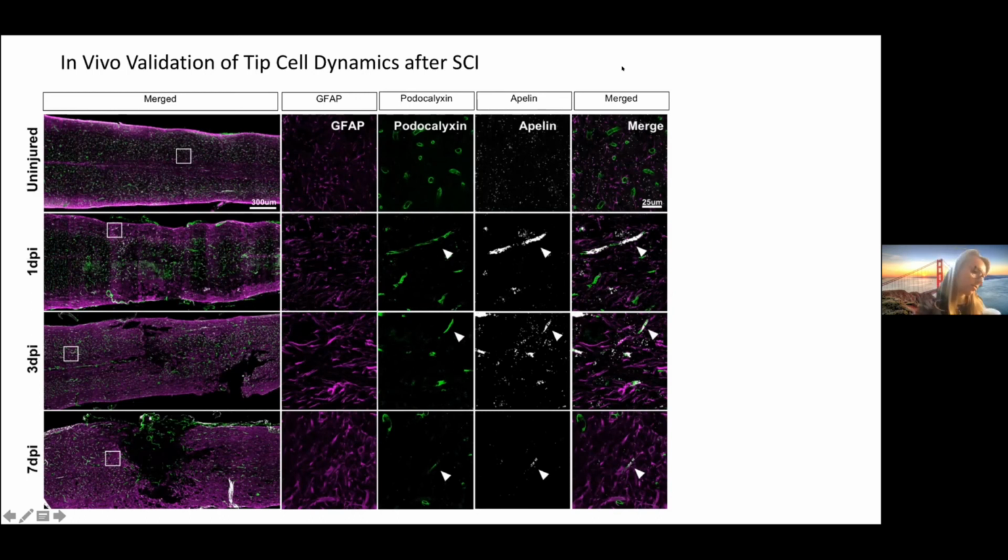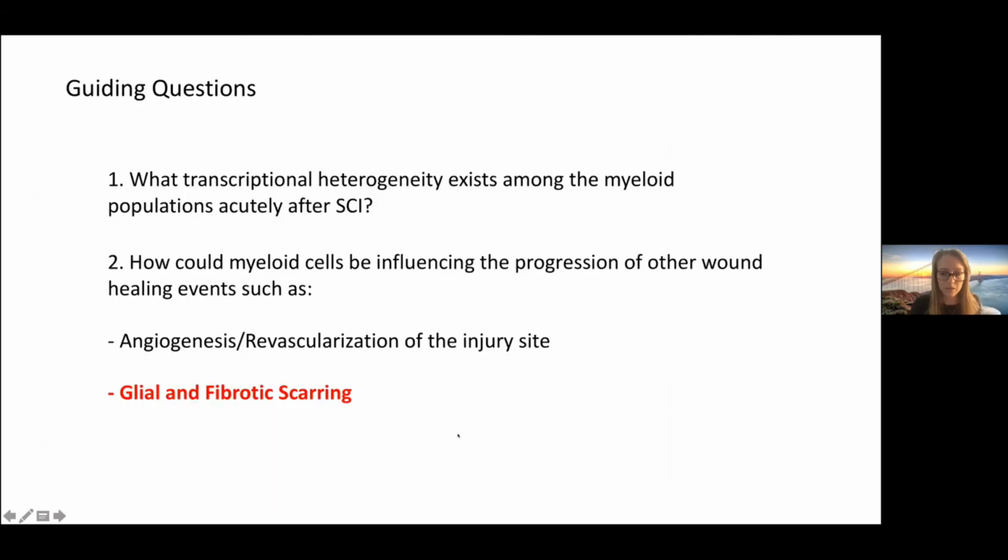So I know I'm running a little short on time, but I don't have too much left. I want to get into the next pathology here, which was scar forming: both the glial scar that forms around the injury epicenter, and then the fibrotic scar that will form in the center of the lesion epicenter.